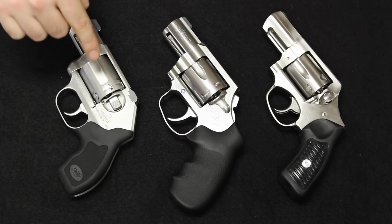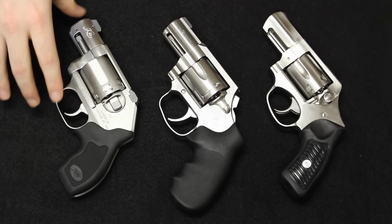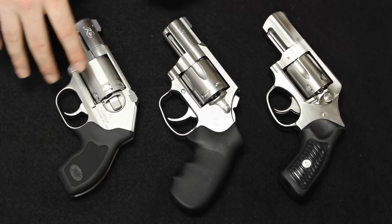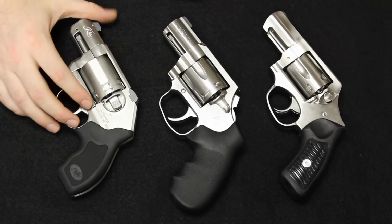Keep in mind, you can also shoot 38s and 38 Plus P, which is going to be a lot more controllable. So you always have that option there for you. A good 38 Special defensive load, there's nothing wrong with that. Again, especially at those typical defensive engagement distances. So there's that for you.